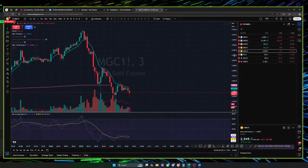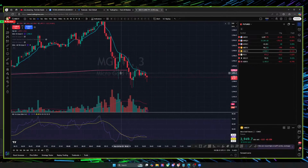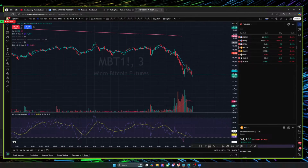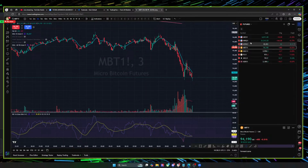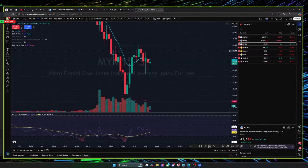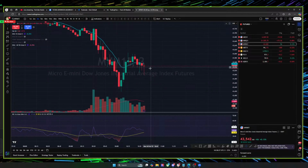MGC broke on the other side of the pink. We haven't gotten a reset though. Bitcoin waiting for a reset. So right now, MYM is the only one that's given us that reset, and it would be off of this green candle.